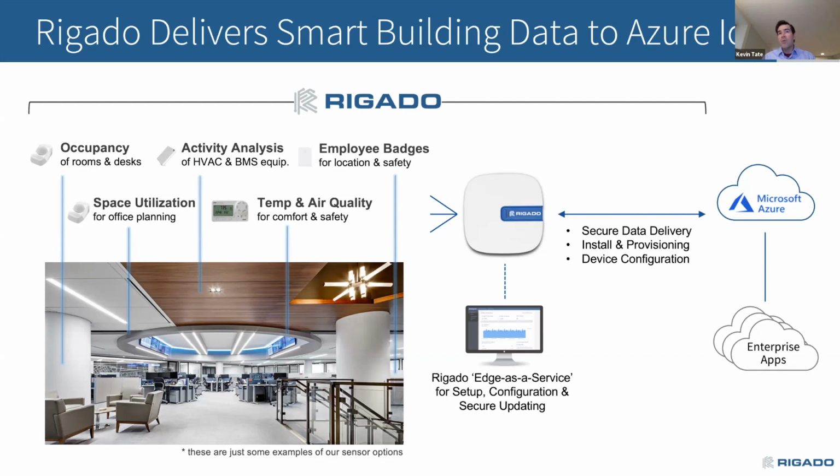And so playing that infrastructure role for something like a smart building environment creates a system that not only can work for one or two use cases, like say occupancy and utilization, but can also be easily expanded as new needs arise. And so one of the things you'll see later is that adding a sensor and a data stream to a Rigado infrastructure is as easy as pulling the battery tab on the sensor.